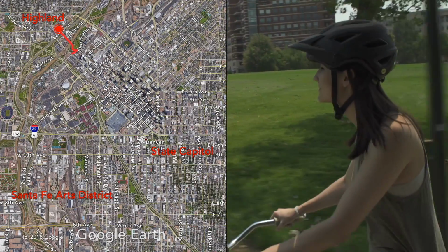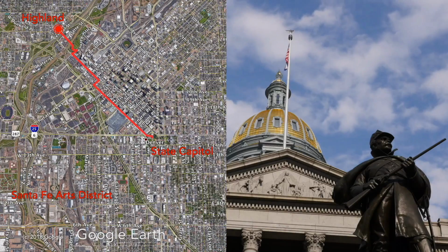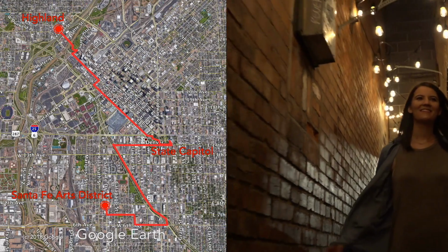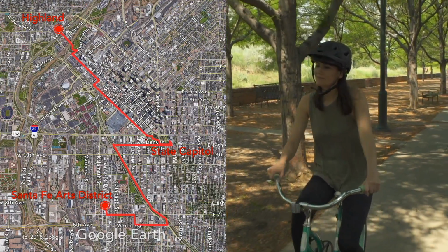I'll take a ride from Highlands through Commons Park to lower downtown, aka Lodo. Visit the state capitol, then get on the scenic Cherry Creek bike trail as I head to the Santa Fe Arts District to brush up on Denver's vibrant art scene. It'll be an 8-mile round trip, an easy ride for all levels.